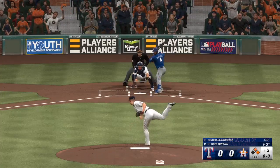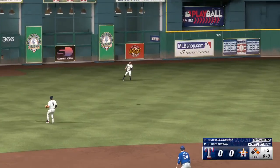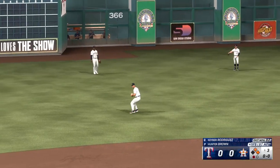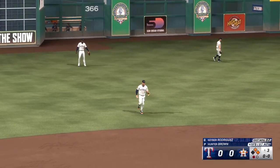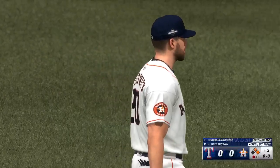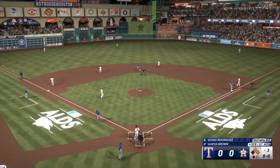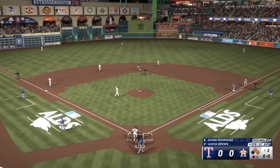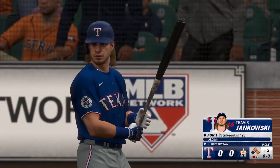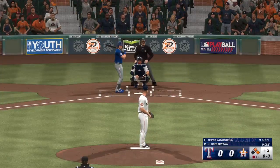Next to hit, number four. Puts it in the air out towards left center. McCormick has it sized up. Makes the grab, one away. The right fielder, number 16, Travis Jankowski. So the lineup flips over. Travis Jankowski stepping in for the Rangers. Went down on strikes his first time through.